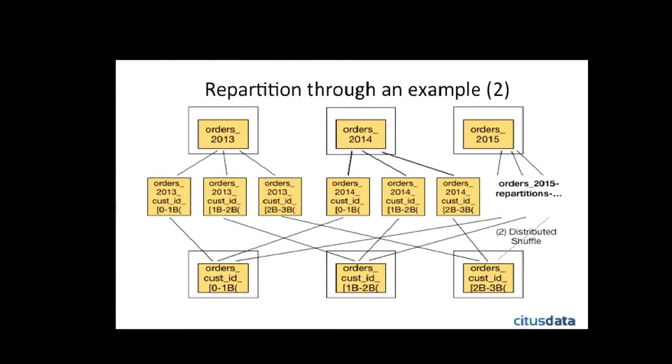This is the repartition operator executed. Basically, it takes the orders 2013, 14, and 15. Each table gets repartitioned. You see these files in here. On the customer IDs, there is a distributed shuffle. They get merged, and then you can push this computation, count distinct, over to here.